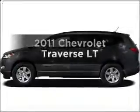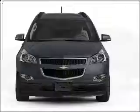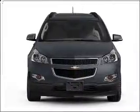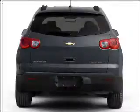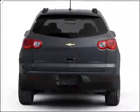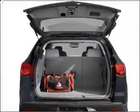Check out this 2011 Chevrolet Traverse. This is the set of wheels you've been looking for, with a solid six-cylinder engine connected to a smooth-shifting six-speed automatic transmission. Find your way easily with the included navigation system. Stand out from the crowd with premium wheels. The anti-lock braking system will keep you safe on the road.